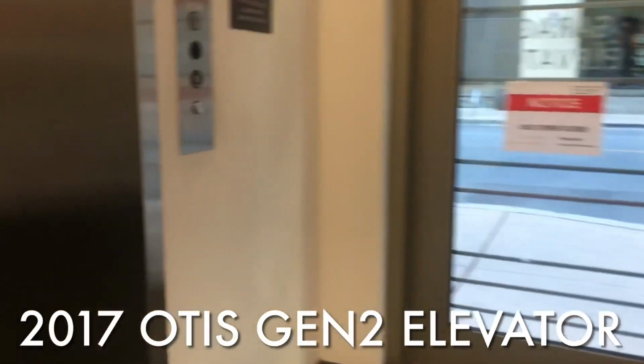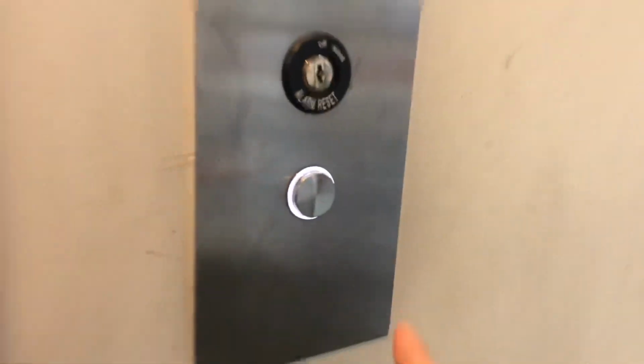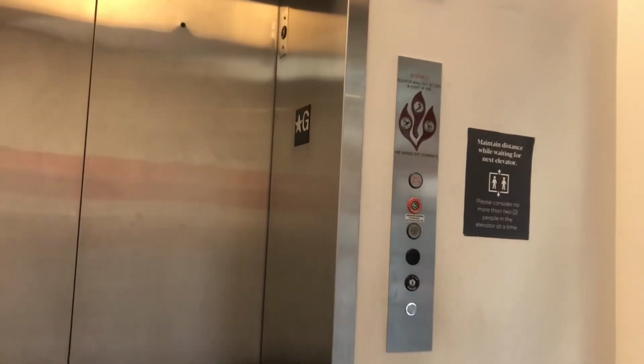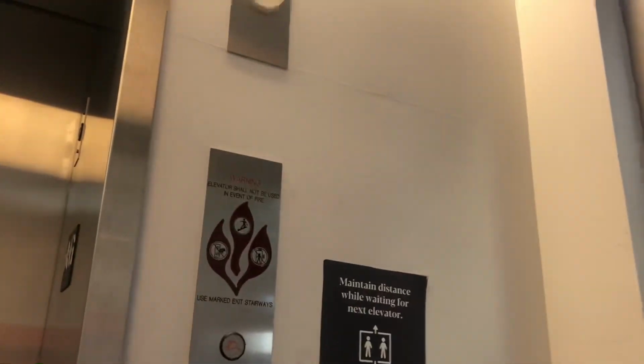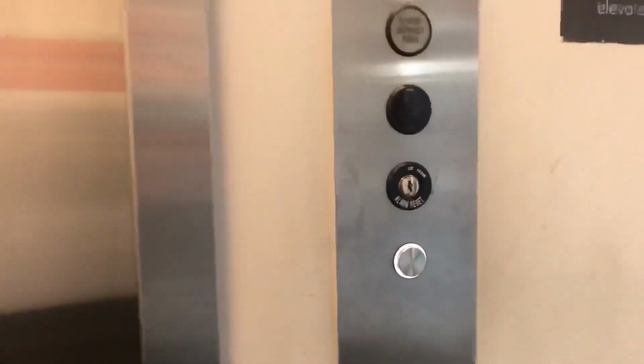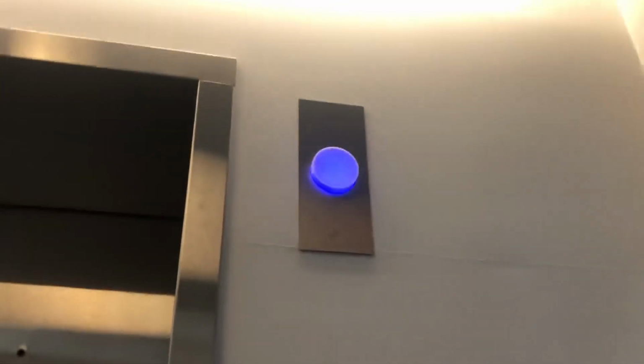Alright, I have no idea what garage this is, but this is one of the elevators in the Pike and Rose garages in Rockville, Maryland, I think. There's the REI. There's the loading dock. I like the blue lantern.